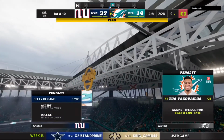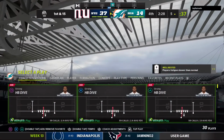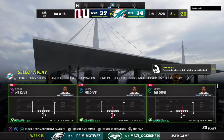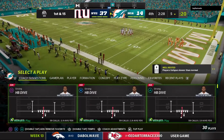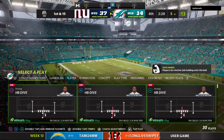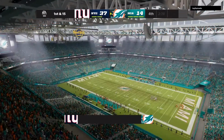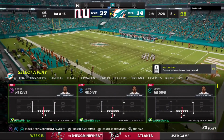Now problems right out of the gate. We're going to get a delay. They were already backed up. Now they're backed up further. I think they were being so careful to make sure all assignments were covered that they ended up running themselves out of time. And now, defensively, they're going to burn their first timeout. Remember, they get an extra one built in coming up here shortly at the 2-minute warning.